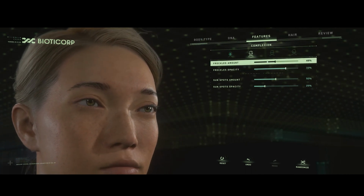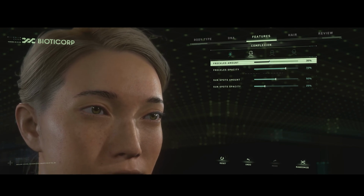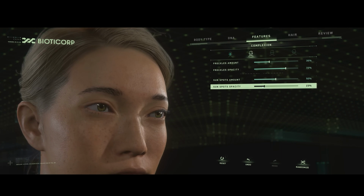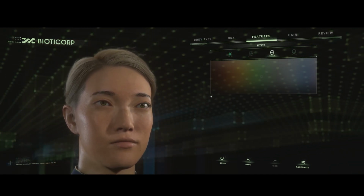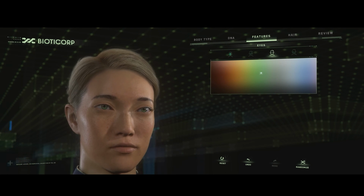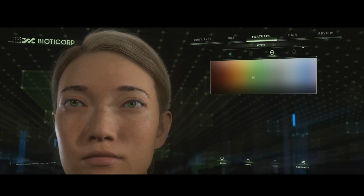So we start with the freckles. And I kind of like a real freckled appearance on this particular character. And I'm going to turn down the sunspots. So we move forward to the eye color again. Ooh, I'm really digging the green. Yeah, I like the green kind of look.